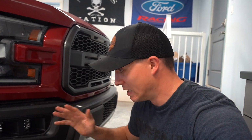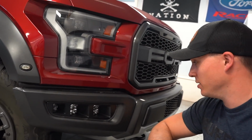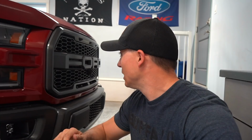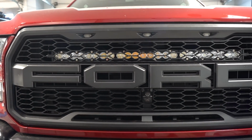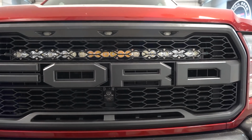Sweet. All right, well, half the battle is over and the fog lights are installed. I think they're looking pretty good. Now, as far as the light bar goes, I actually have to take the entire front grille off, so that is gonna have to wait until tomorrow, although I will show you what it looks like right here. I think it looks pretty sick. I don't know about you guys, but it turned out really good.